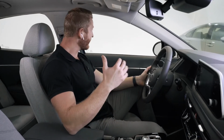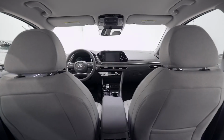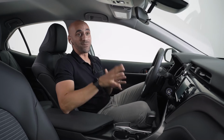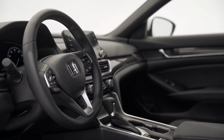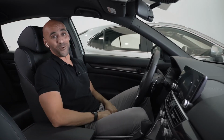Okay, well, what about the seats? I mean, over here we have an 8-way power driver seat with lumbar support that feels so nice, and heated seats, which Gian, both come standard. Camry also has 8-way power adjustment driver seats with power lumbar support. No heated seats though. Accord's driver seat has 12-way power adjustment and power lumbar support, and they're both heated, so it should be pretty comfortable in here.